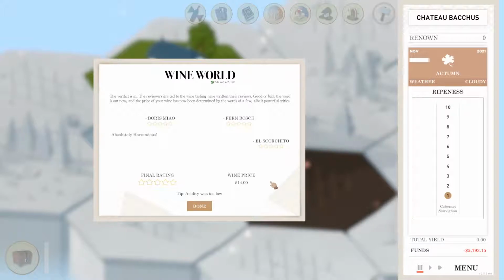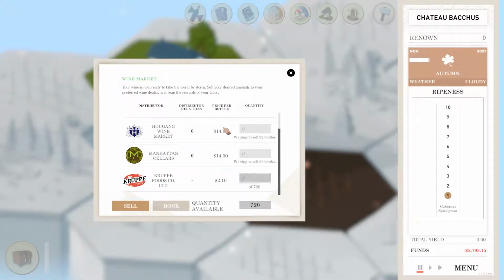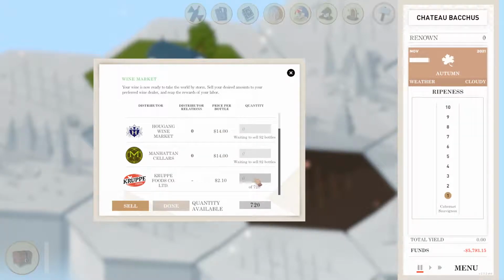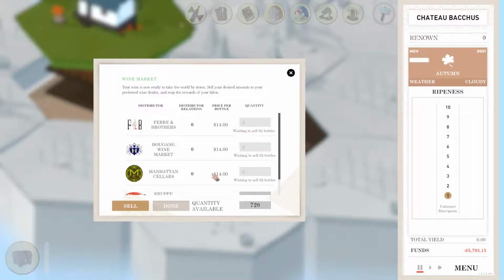Oh, they did not. Oh, they said it was terrible. Oh boy. Yeah, so we'll definitely lower the ferment process from here on out. Yeah, that's the cheapest wine that we've ever made. Oof. Alright. And we're still selling the other 92 bottles. And we can sell some cheap stuff here if we want to. I don't know. I mean, for $2, that's not even really worth it since we're about $5 grand in the hole. So let's go ahead and wait for the other bottles to sell, and then once they're done selling, we'll sell these.